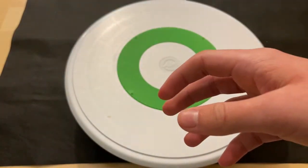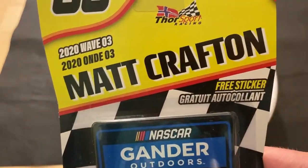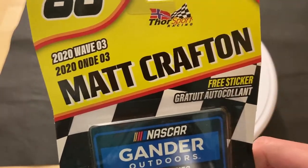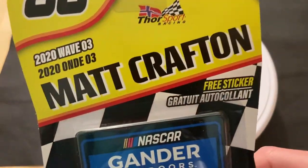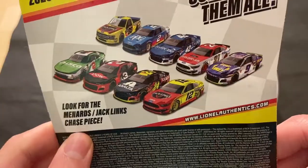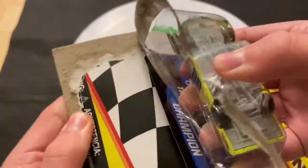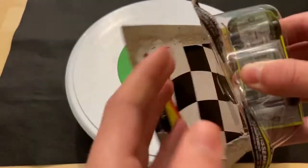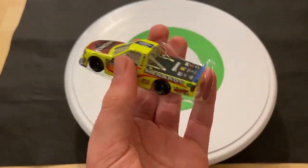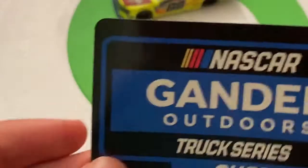So let's start off with the Matt Crafton Truck Series Championship car. You've got ThorSport Racing right there. You don't have the team name on anything else, so I'm not sure why they put that on there, but they did. Free sticker. There's the back of the Menards JackLinks. This one is the chase piece. So if you want the chase piece, it's the Ryan Blaney one. You've got a free sticker with Matt Crafton here, which, like I said, I don't like the stickers. Kind of useless in my opinion, but there you go.